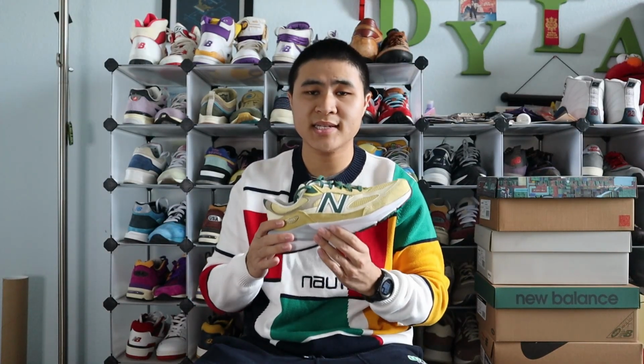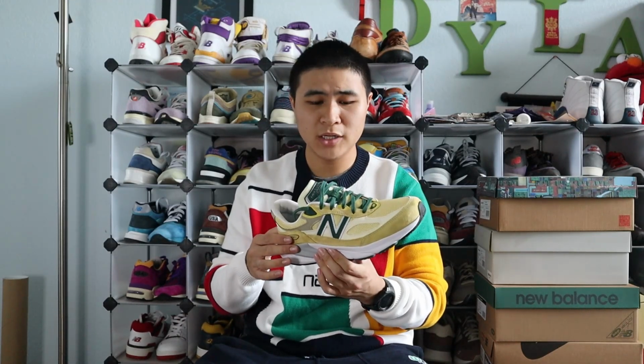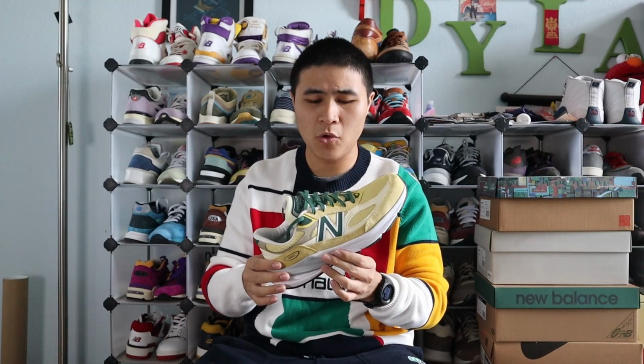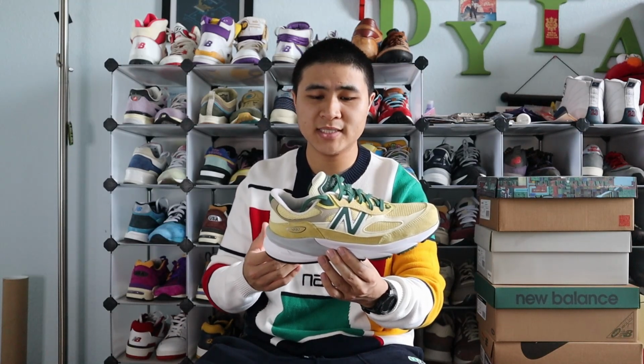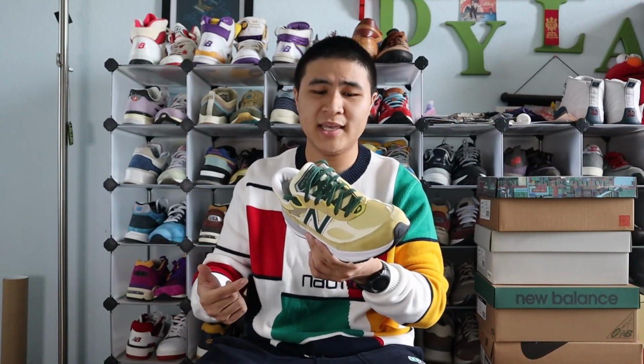And coming in at number 22 is the Teddy Santis 990 V6 in the sulfur and green colorway. I originally did not expect to really like this colorway that much, but after seeing the shade of sulfur yellow suede in hand, it really made me appreciate the colorway that much more, and I really like how it contrasts against the green accents, and I definitely had to add in the green laces. It adds another nice layer of contrast to the shoe.